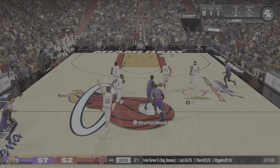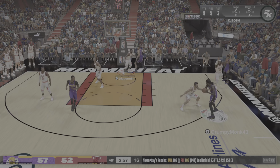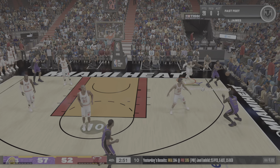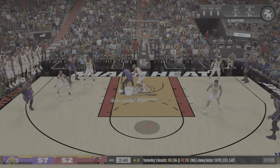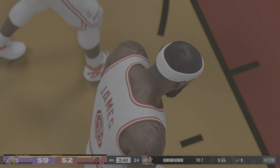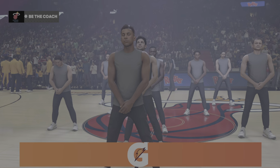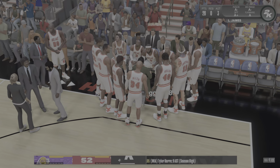Stolen by Prince. Outside, Russell. Prince outside. Right side, Russell. Back to Prince. Now, Reddish. Buries it down low. Now it's a seven-point Laker lead. We saw a lot of this from Cam in college. He seems most comfortable creating off the bounce. Now a timeout called by Miami. Los Angeles making a switch here.